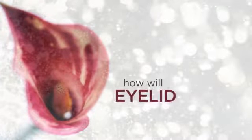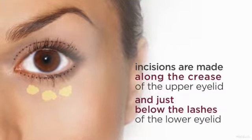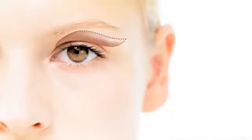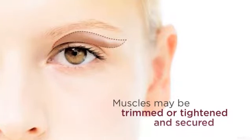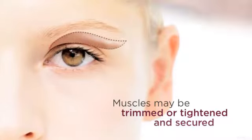Procedure: how will your eyelid surgery be performed? Surgery typically begins with incisions made along the crease of the upper eyelid and just below the lashes of the lower eyelid. When necessary, muscles may be trimmed or tightened and secured in a more youthful position. The skin is repositioned, trimmed of any excess, and stitched closed.